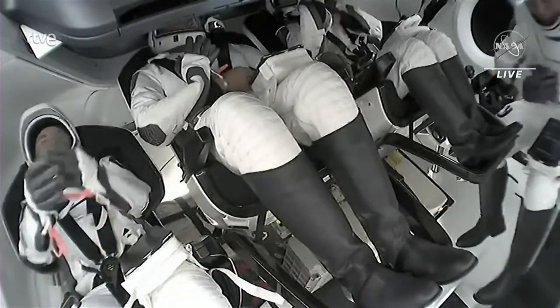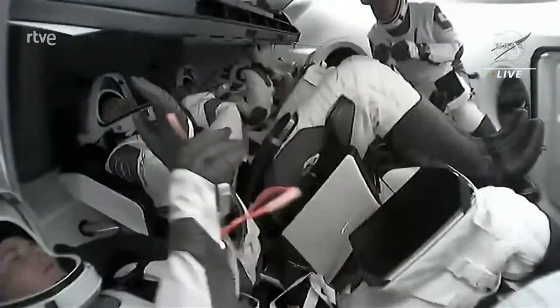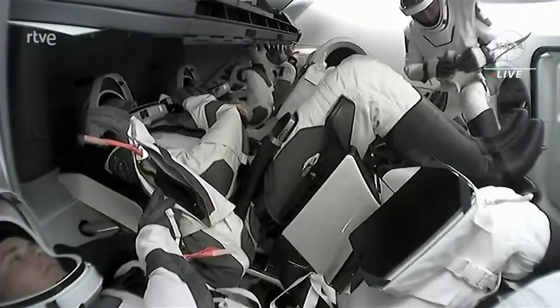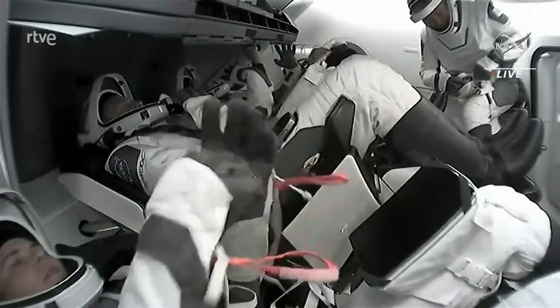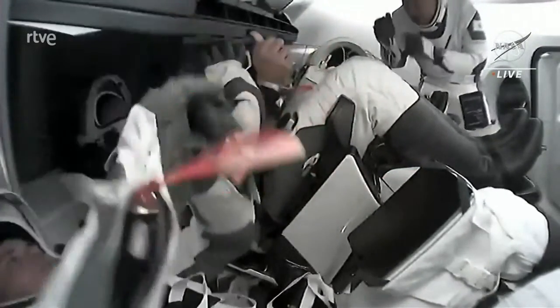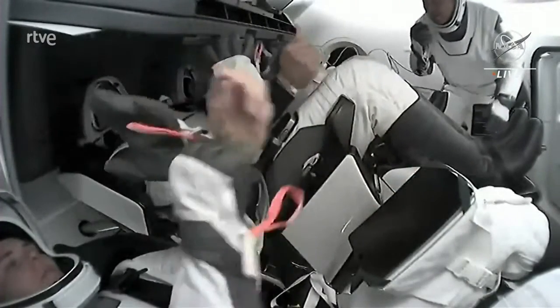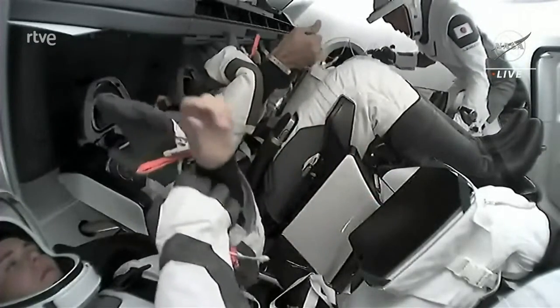Dragon copies. We are internal with the waistbands off and stand by for the cabin mic check. You can see Koichi Wakata is out of his seat. SpaceX Dragon from the cabin mic com check. And Koichi, I've got you 5x5. How me? Mike, we have you loud and clear also.